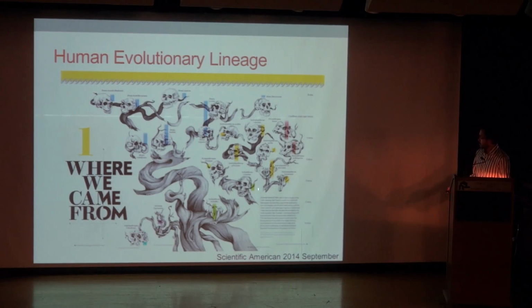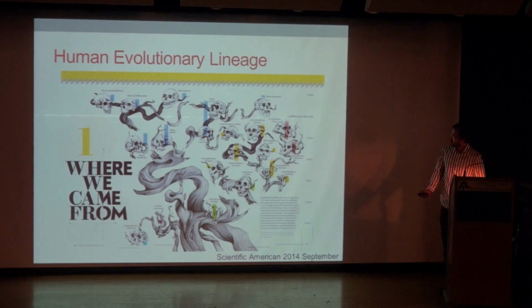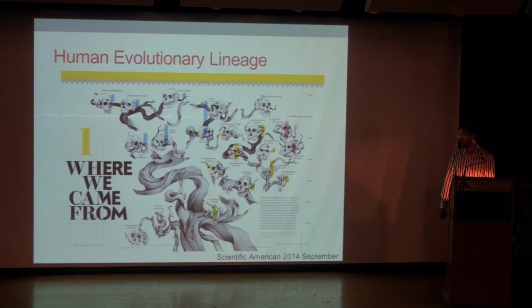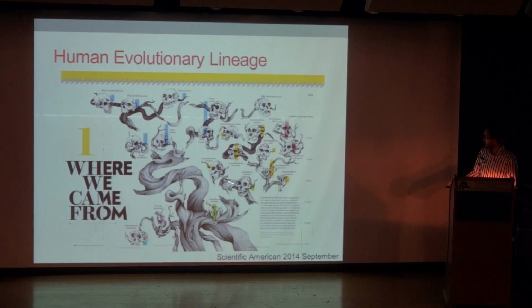We can really put in three major changes throughout the human evolution lineage along this line. First is the appearance of stone artifacts that dates back to about 2.5 million years ago. It really occurred around this time point between the divergence of our Homo lineage from the more ancient Australopithecus lineage.